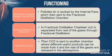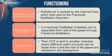The model functions by sucking the polluted air through internal fans, then it is sent to the fractional distillation chamber. There, the CO2 is separated from the rest of the gases through a process known as fractional distillation. Then CO2 is sent to another chamber where different useful products can be made from it and the rest of the gases are released in the atmosphere.